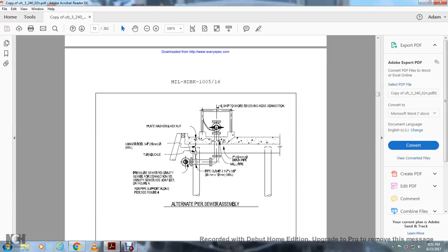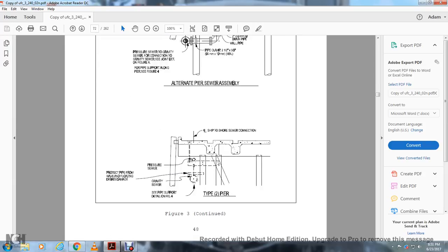All right, your alternate pipe sewer assembly: a ship to shore receiving hose connection, flat plate washer, hex nut, hanger rod, turnbuckle, pipe clamp, and drainage pipe. Pressure sewer to gravity connection, the joint, gravity sewer, see joint detail, see figure for pipe supporting along the pipe, see figure 4. Ship to shore sewer connections, type 2 pier, pressure sewer, gravity sewer, site of the sewer pipe support detail, protect the pipe from the wave of the flotation debris.